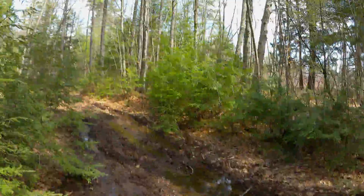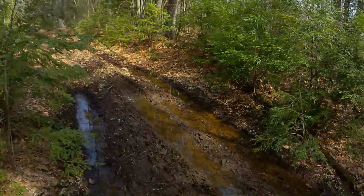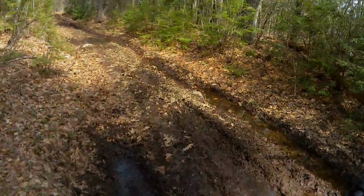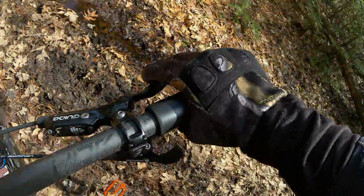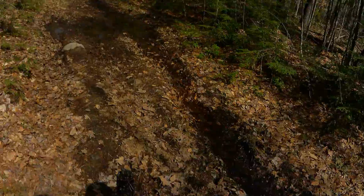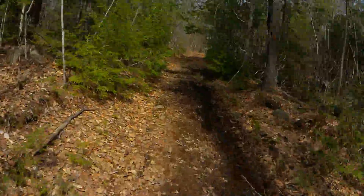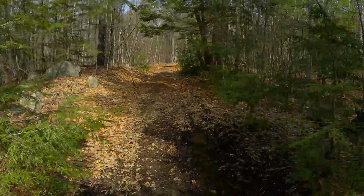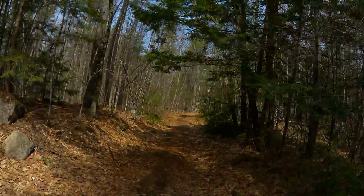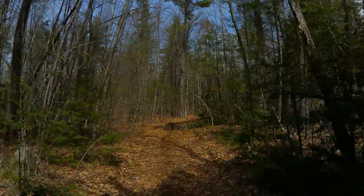Damn it. Well, that sucked. Ah, yes. Dirty brakes. That's the best. You know how many times I've ridden that fine? The one time I'm taking video, I eat the dust or the mud. Sucks.